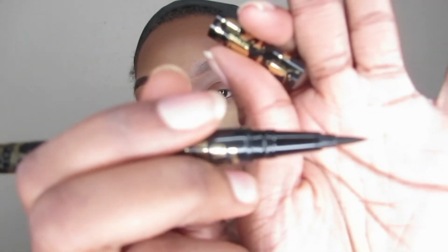Okay, so now that I've prepped my lashes, I'm taking the Tarteist Double Take Eyeliner, in which I didn't even know what double take was for until I realized it was two sides. So here's one side, and this is where it's like the eyeliner pencil. This is the eyeliner pencil, but the side I'll be using is liquid eyeliner, which is this side. And I'm gonna go ahead and apply my eyeliner, so.